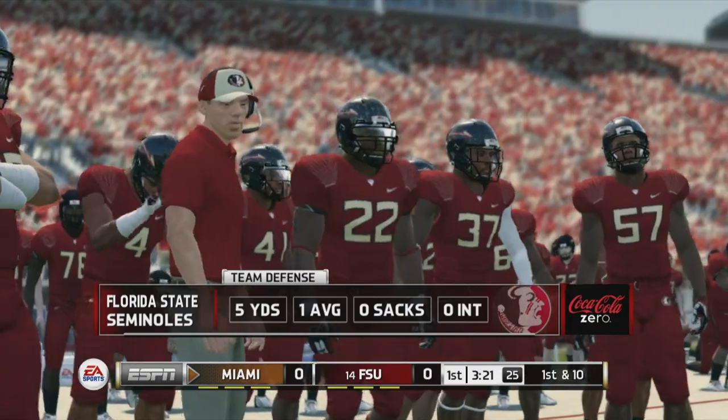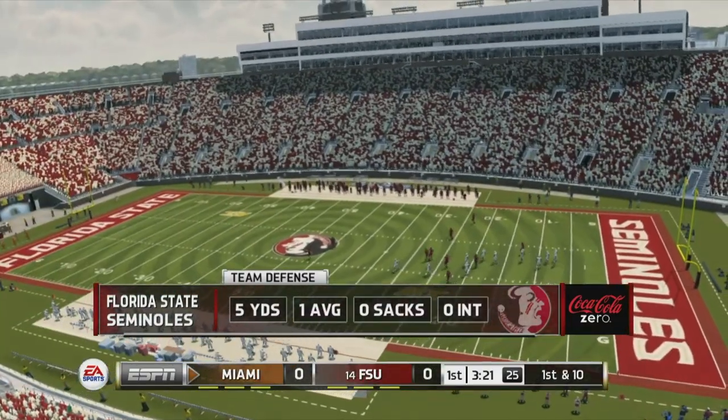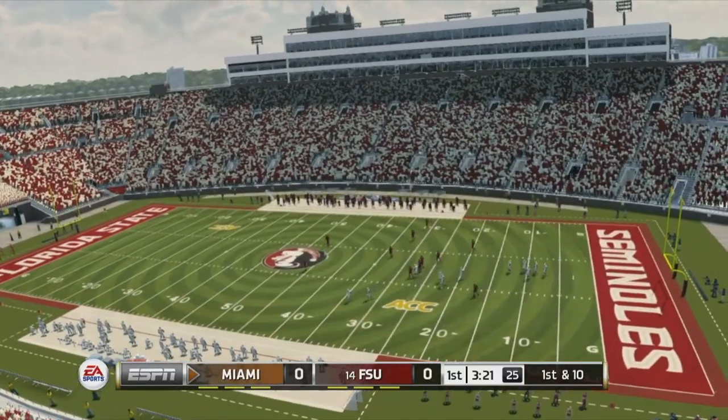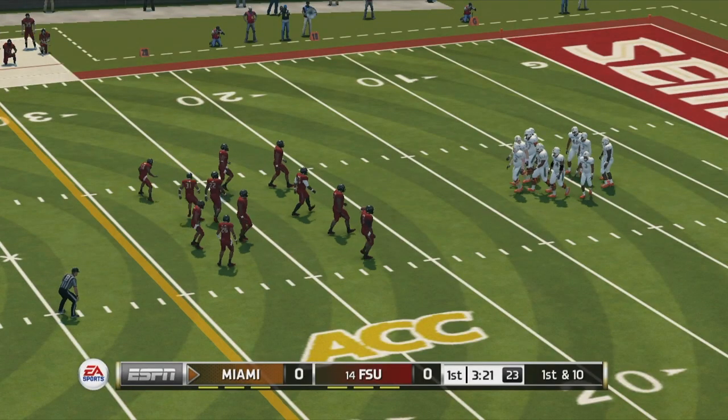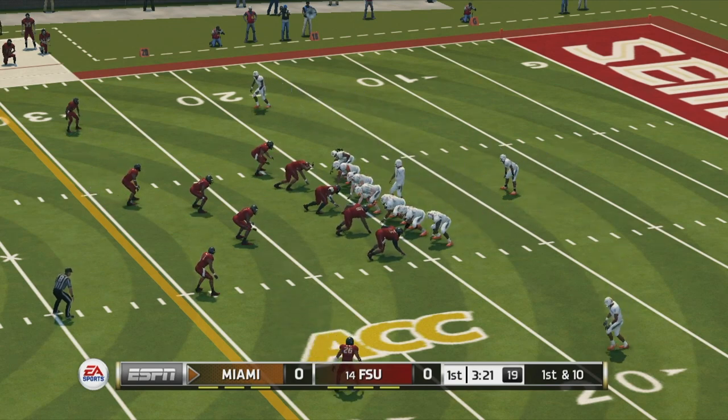Florida State's loving this crowd support, and they get it week in and week out. Well, that's one thing they can count on every single time they play in this stadium, is creating an environment that's going to allow them to play with an edge on defense. Great start to this game. Now let's see if they can just continue that.